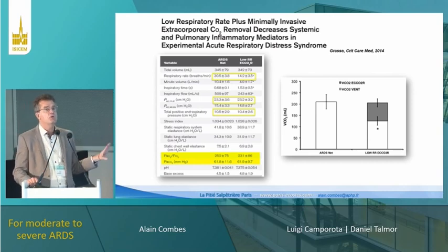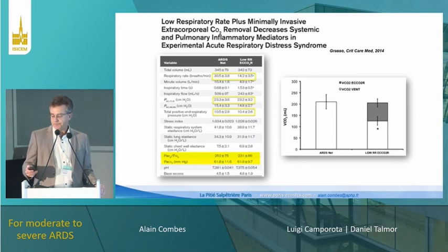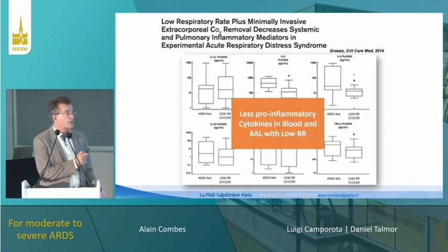The only difference between the two groups was that in the second group of pigs, the respiratory rate was decreased from 30 down to 14, as you can see here. And of course, if you do that, you will artificially induce a respiratory acidosis. So you need some kind of way here to remove the CO2, and it was performed by an ECCO device here to provide the same CO2 removal, combined between the vent and the ECCO device in pigs for whom the respiratory rate was decreased.